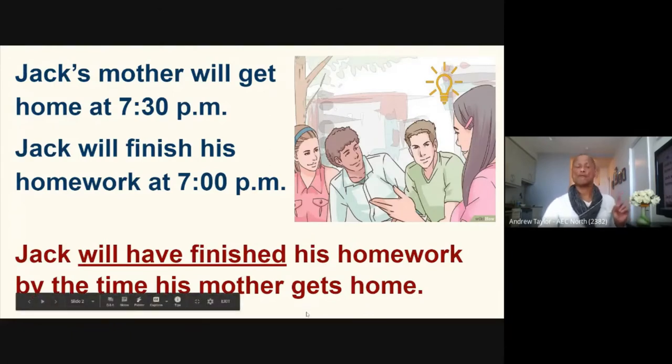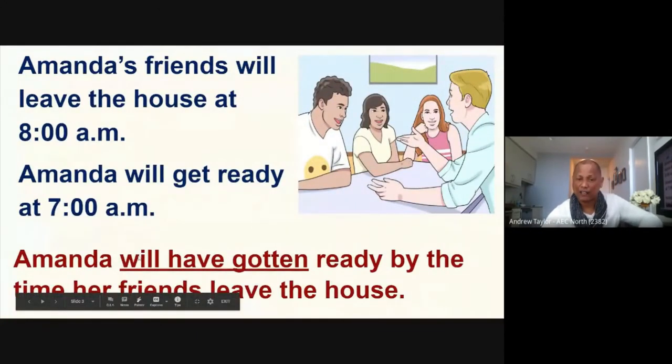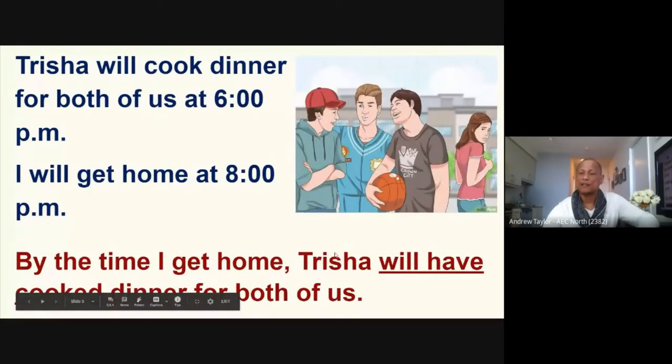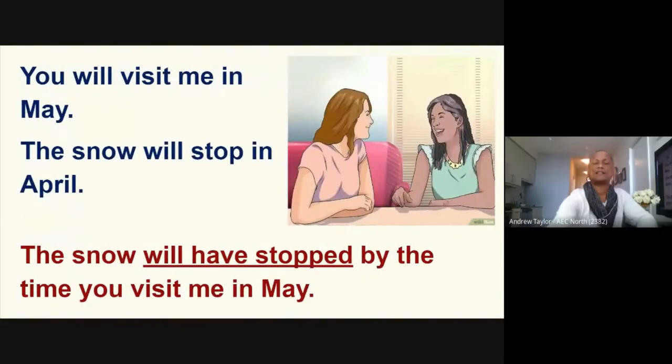Now, what is the future perfect? Like what Abdallah was asking. It's subject plus will plus have plus past participle. Okay? Subject plus will plus have plus past participle. Okay, you got it, right? Okay. Yes.